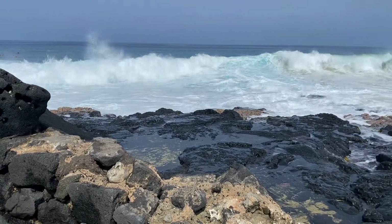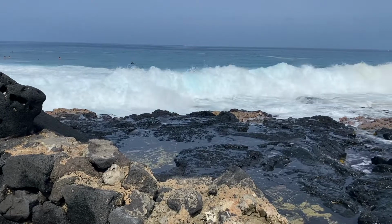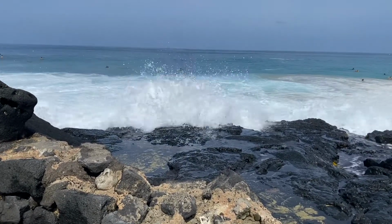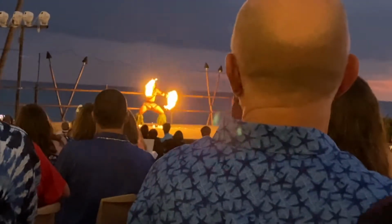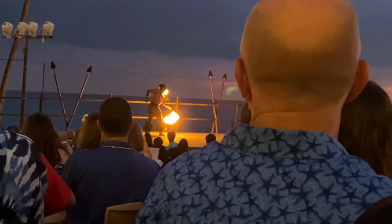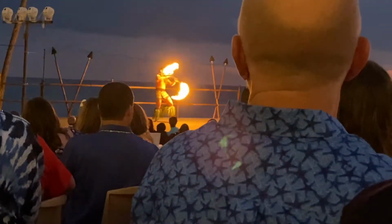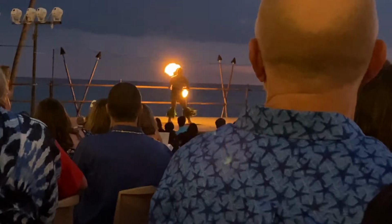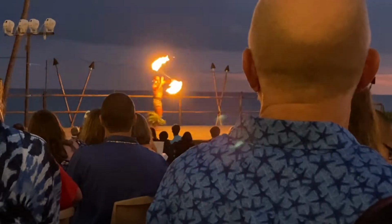Apparently some of the waves got pretty high when I was surfing. I didn't even notice it while I was out there, but the waves were crazy. The last thing that I did that day was see a luau that night, and there were so many great performances, but obviously I wanted to show you all the fire spinning one because who doesn't like a good fire spinning adventure? It's just so cool and mesmerizing to see.